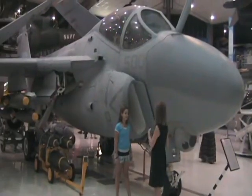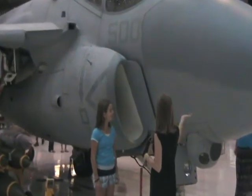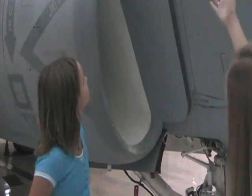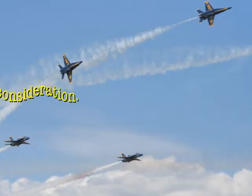Okay. Now, Katie, this is the A6 Intruder. This is the actual plane and not just the cockpit. How do you think you'd feel about flying a plane like this when you're 18? I'm nervous, but I think I'd feel better about it. Yeah, I think so. Probably when you're 18, it won't be so scary. But do you think you'd be able to reach all the controls? Yeah, probably. We can fly!